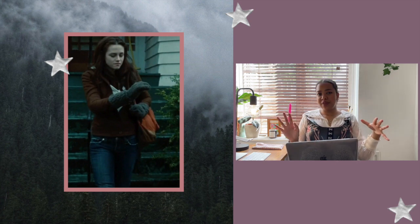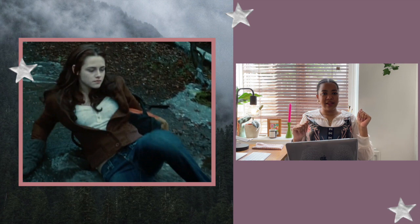Why is this film color graded so badly? Did we ever get answers? They literally just filmed the whole thing and then the color grader was like, green.